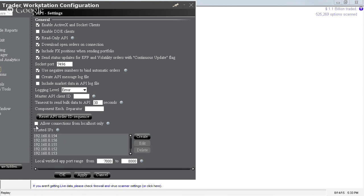If you're all on the same machine and you don't want to answer a question that it comes up with, because it will ask you the question, do you want to allow blah, blah, blah to connect to your IB? You can say yes, or you can just check this. When it's on my own machine, I'm going to say, go ahead and do it. But if I have a remote machine, you have to put in some connections here if you want to not answer the question.